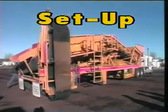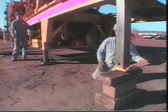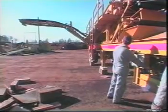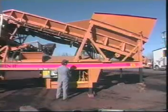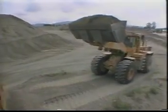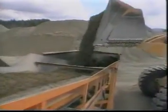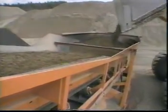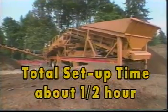To set up, simply pull the Screenit onto the job site, hydraulically block and level the machine, hydraulically put the discharge conveyors into the working position, move the feed conveyor into the operating position, build a ramp if necessary, and begin making material. It's really that simple. The total time to set up the Screenit is about half an hour.